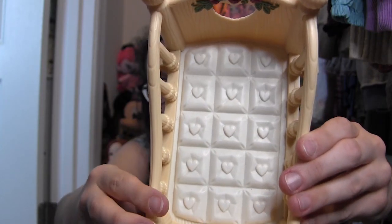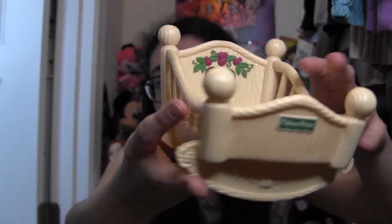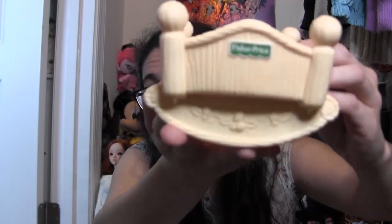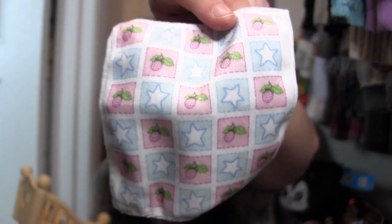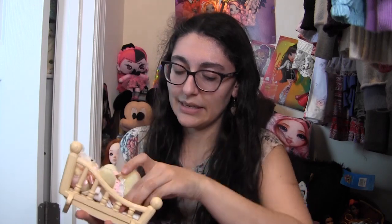Here we have the crib, as I was talking about before. It has a little molded mattress with hearts on the bottom. We've got the berries and a heart cut out here, the railings on the side, and it is on a rocking base, and the rocking parts have molding on them as well. The crib came with this little blanket, which has stars and berries on it, and it fits pretty well, and you can put one of the babies in it and rock her to sleep.